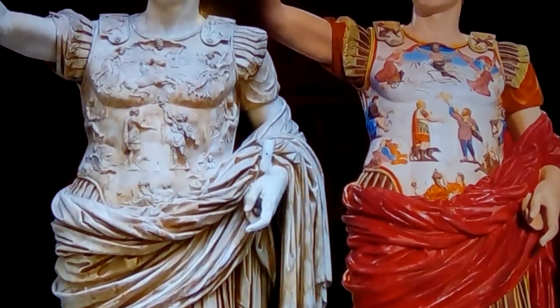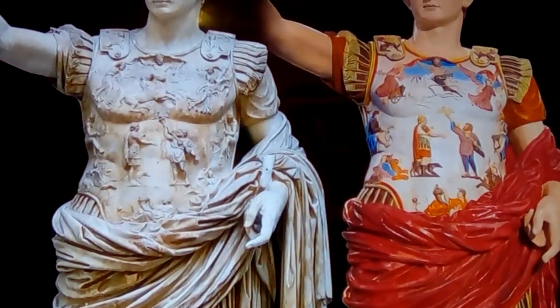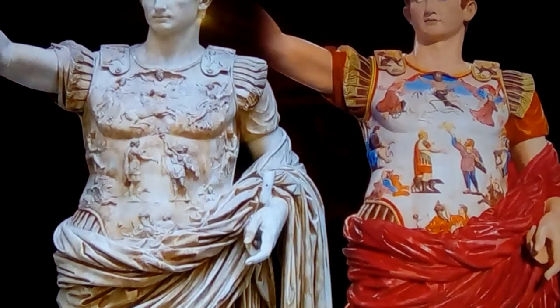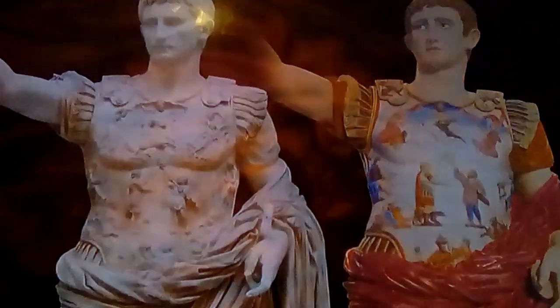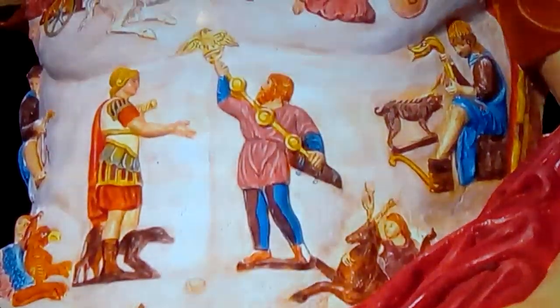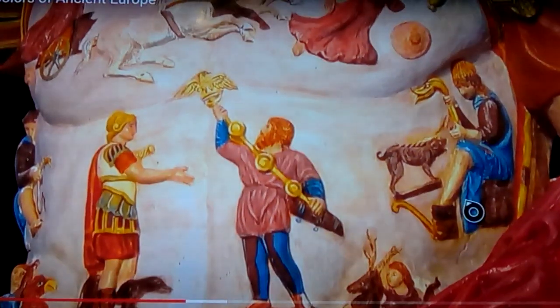I'm not sure who this is. I think it's Caligula or Caesar. They have different forms of it here. And look how elaborate that was. And so we look at certain symbology here that's on it in a close-up. And you can see a light bearer, and he has a dog. There's also a man with a dog here coming. And you have an eagle being held up on a perch.